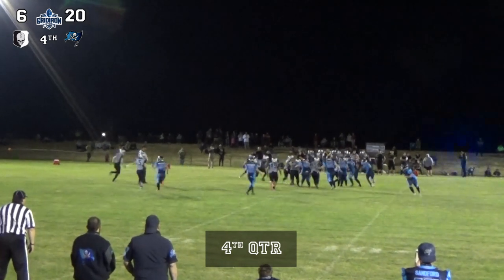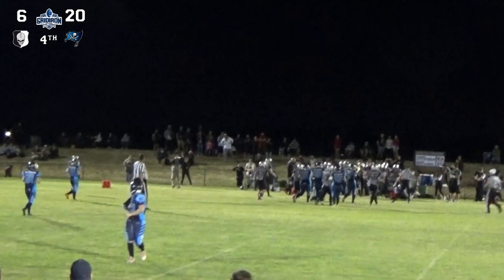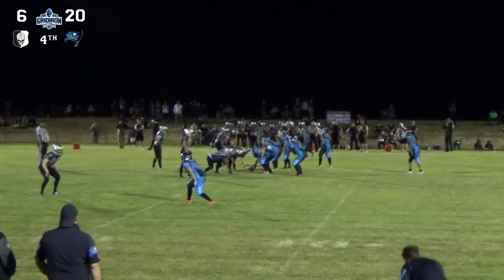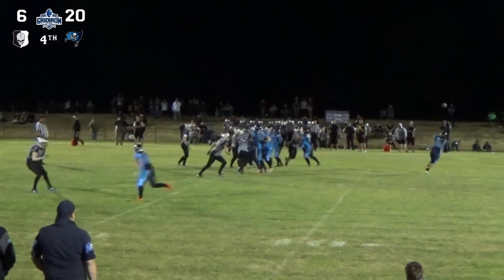Quick snap there, and the Raiders are showing that it's a long run, but it looks like it's going to be a bit short here. The ref has signaled that there's... No, I'm back for Raiders. Yes, they are. Dropping back now.